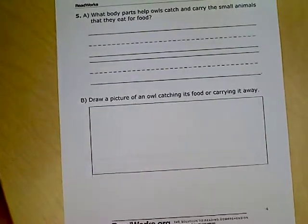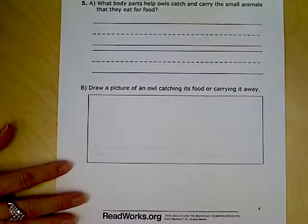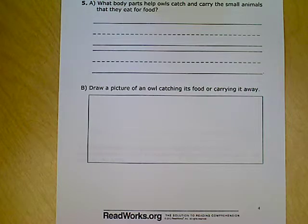The next page, you're going to have to write. And you see that you also have a space to draw a picture. Question 5 has 2 parts. Part A says, what body parts help owls catch and carry the small animals that they eat for food? You want to write down your answer and explain what body part helps the owl catch and carry the small animals that they eat for food.